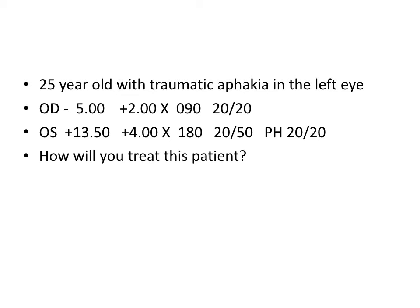The left eye could also be corrected for near in a monovision type approach, particularly if the patient is slightly older. That might be useful for the patient.